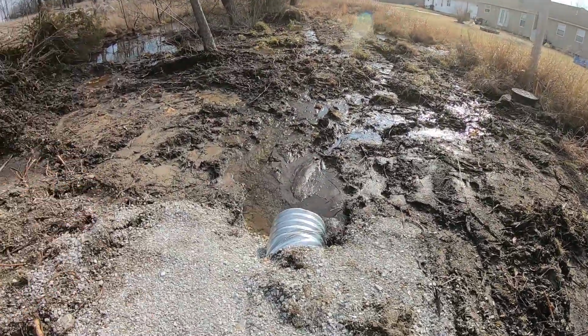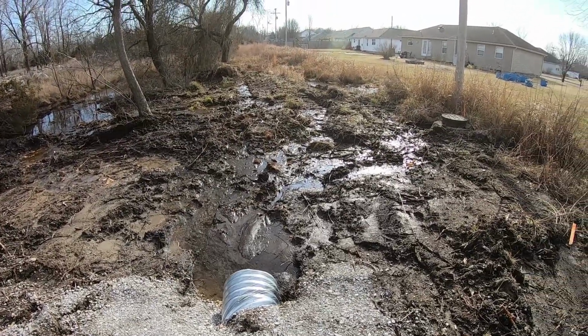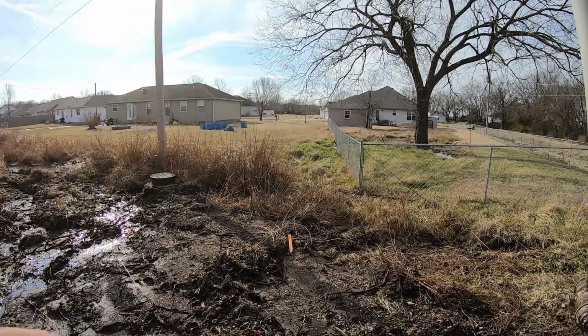This was it on the city. They got a 24-inch or 20-inch pipe put in here. I'll probably track over there and see if I can open that spot up in her yard first, because there's a double gate right through there.